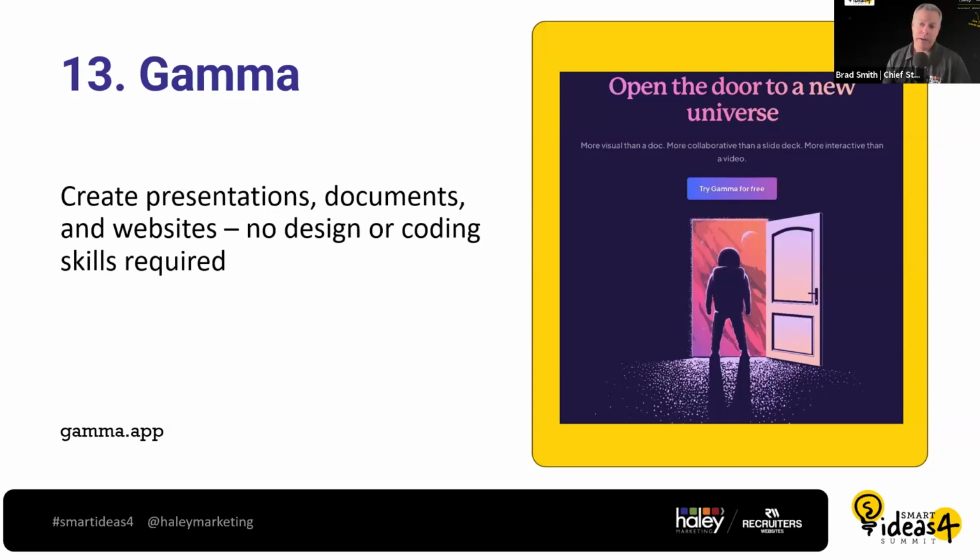So you can create documents, presentations, visual forms, data visualizations, infographics that are on brand and stand out from the traditional PowerPoint templates. So it's a fun tool to play around with, especially if you're trying to get across a complex idea in a really engaging way.